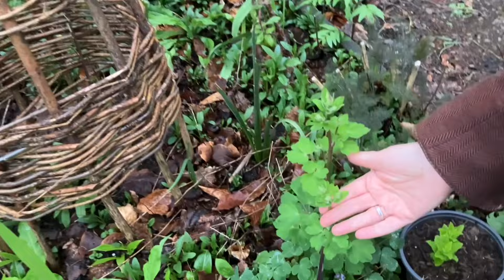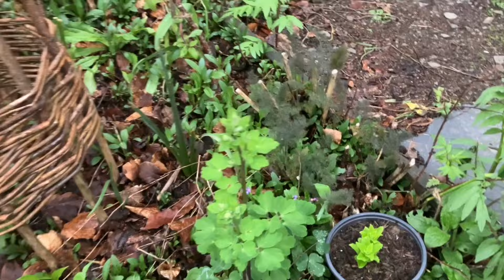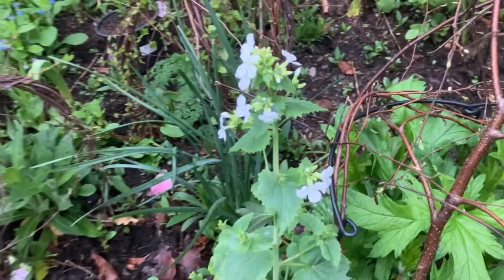Look, the aquilegia's about to pop. One of my favourite plants. I'll show you that again when it's in flower. So we've got honesty or lunaria, which is this white plant here. Again, very, very good for butterflies and bees.